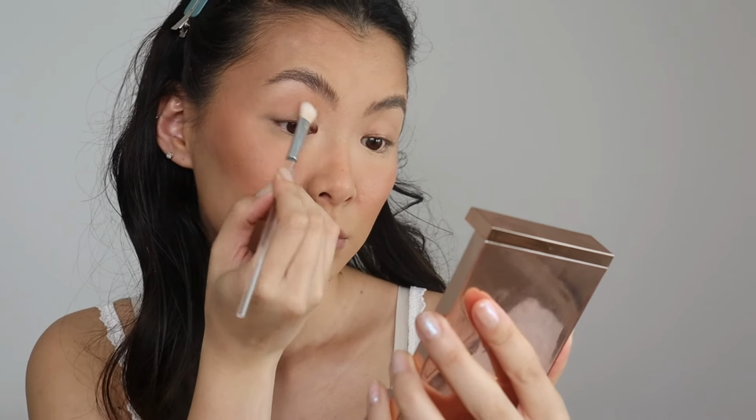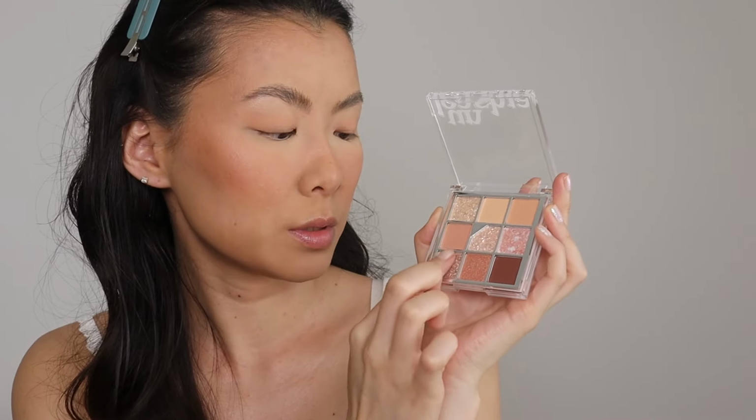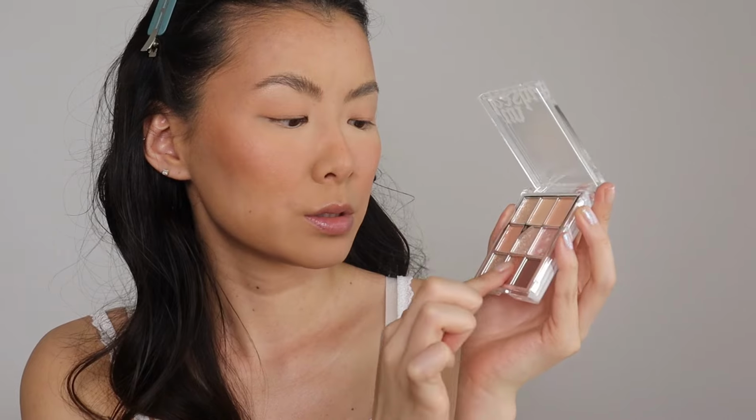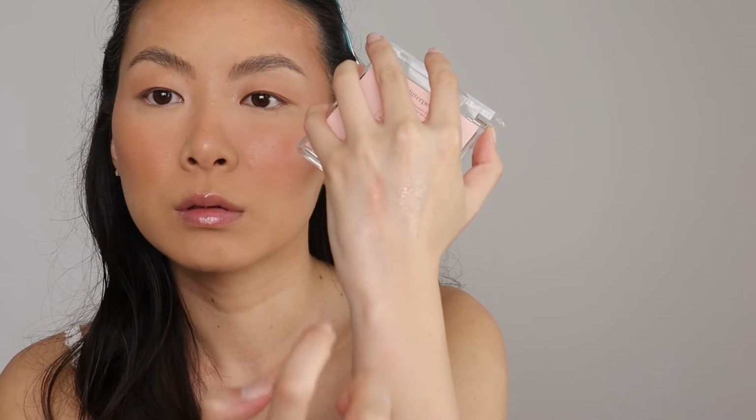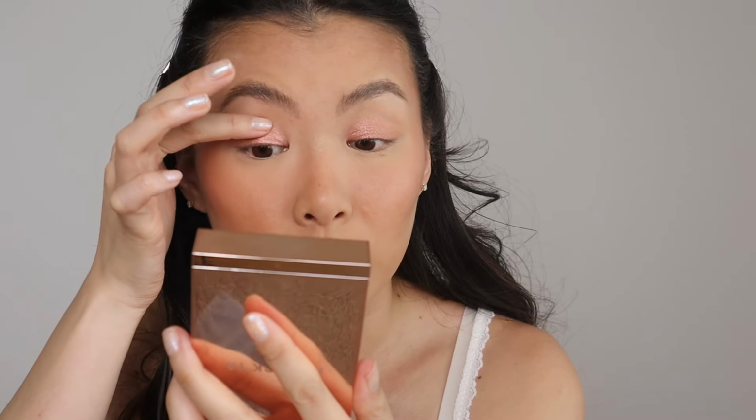That darker matte is definitely warmer. For the lid, I'm tempted between, honestly, maybe these 2. Let's see what this one looks like. Oh, that one is very sheer, more silvery. The one next to it looks more pinky. I think I'm gonna do that one. I really like this shade. It's like a warmer rosy gold.